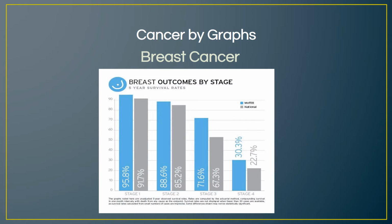Here is a graph showing the survival rate based on how advanced the cancer is. As you can see, at stage 4, which is the most advanced, the survival rate is only about 30%, whereas detected early, at stage 1, the survival rate is much higher at about 95%.